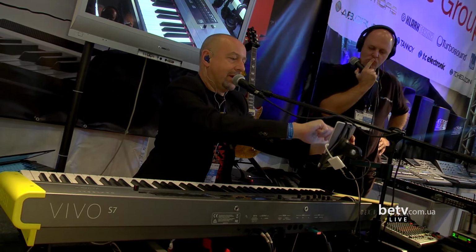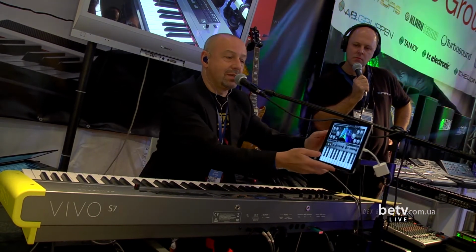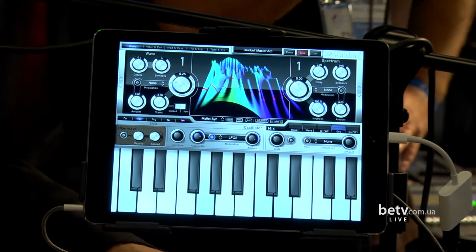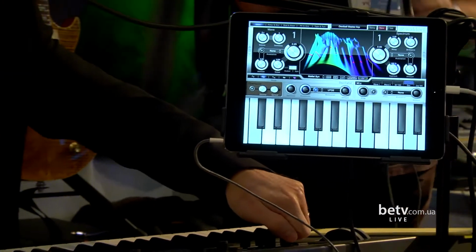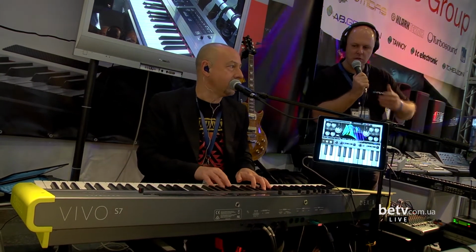So I'd like to show you another thing that we can do now. In this case, I'm using the S7 as a master keyboard, and I just launched this synthesizer app, and I'm controlling it from here, and I can even tweak the sounds. The sound comes from the iPad, but the control is from the instrument. Now, in addition to that, I switch on the piano from here.